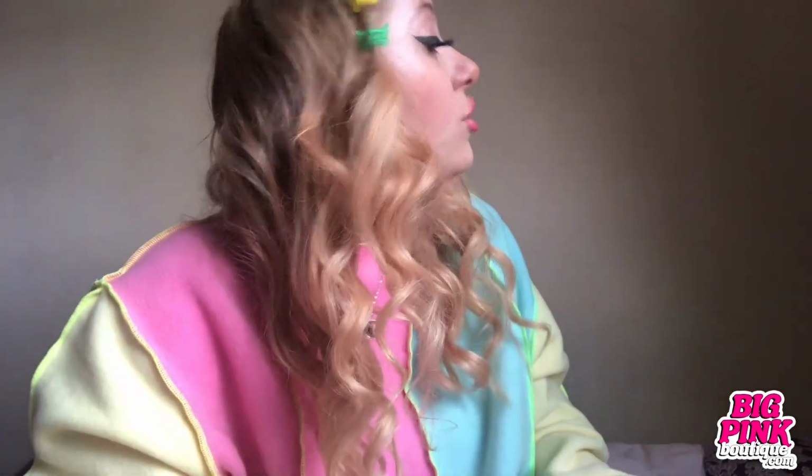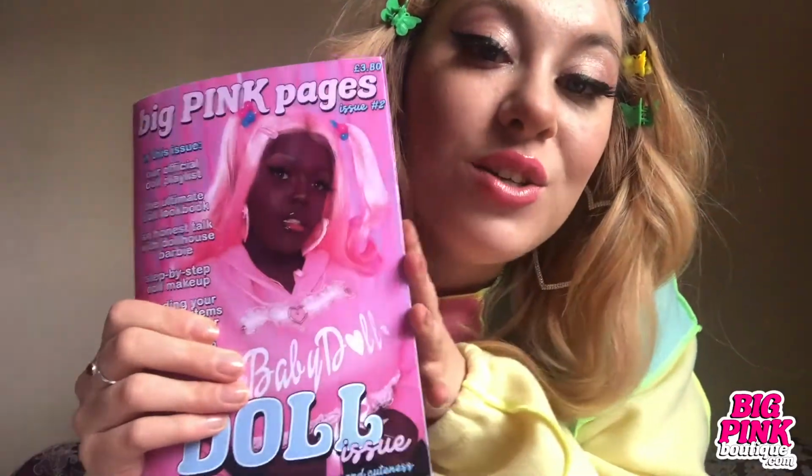Issue 3 is going to have fashion and cuteness. I haven't started issue 3 yet. Issue 3 is going to launch in July, and yeah, we're very early in issue 3 planning. I'm so happy with how this one turned out. I just know it's going to be bigger and better. As I said, I just absolutely adore this issue. I hope you love it.